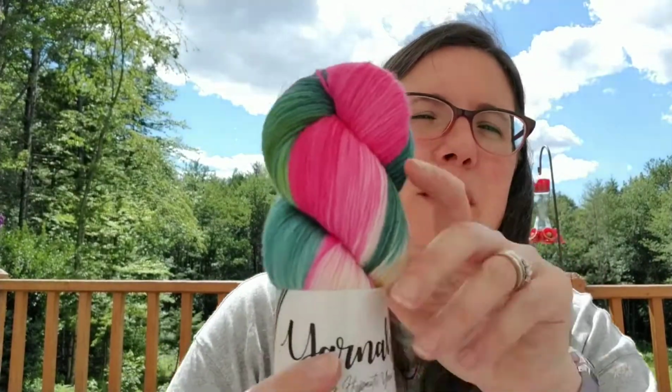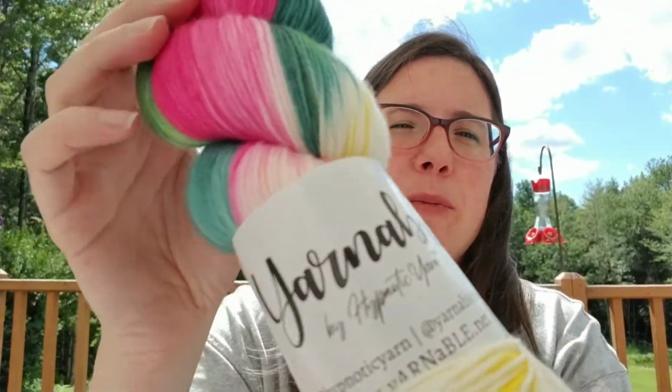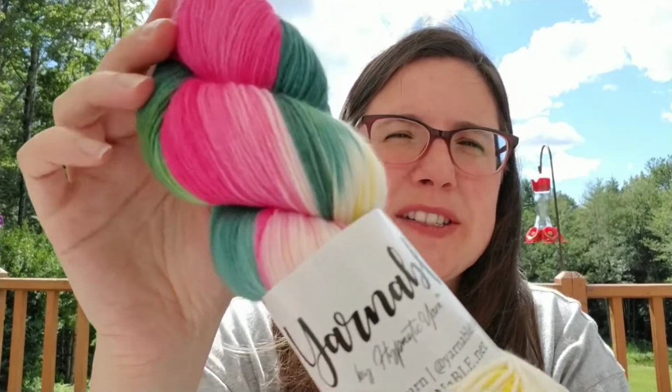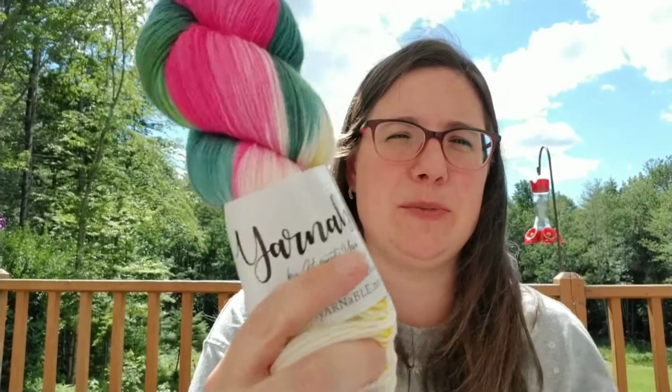Okay, so I thought I'd also talk to you a little bit about some of the new yarns that I've been getting. First off, I've got the June 2021 colorway from Yarnable, from Hypnotic Yarns, their Yarnable subscription box. I did an unboxing on my Instagram if you're interested in that, but just for today I thought I'd talk to you about the yarn that came in.